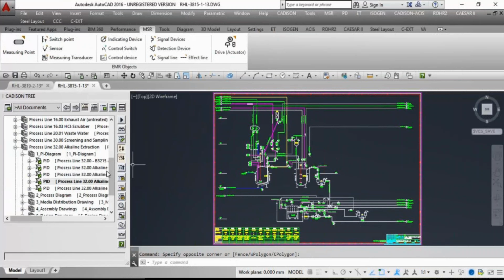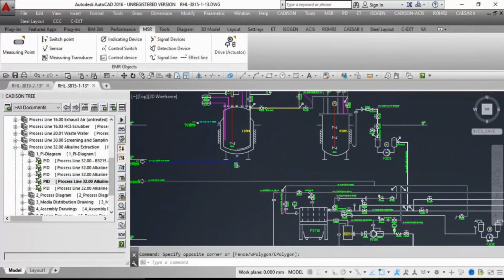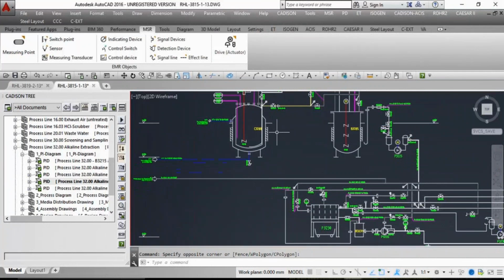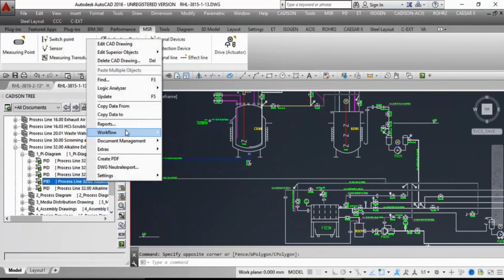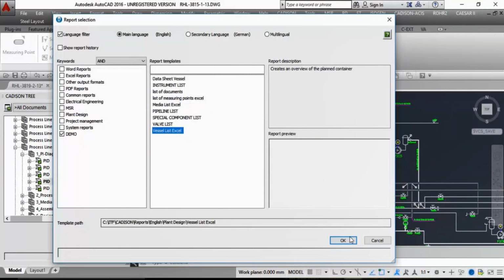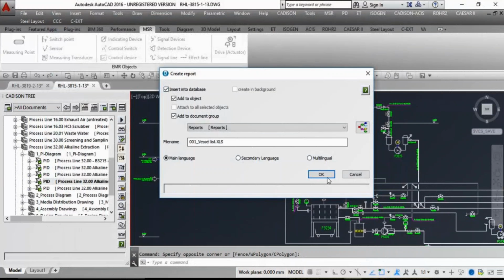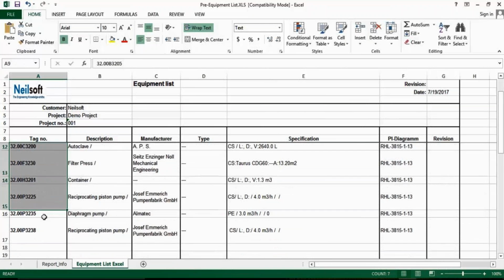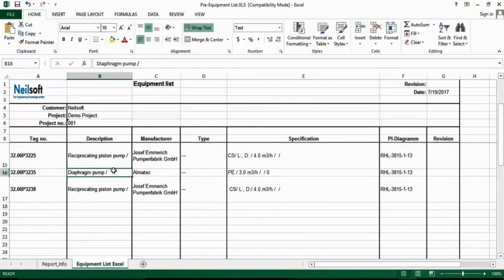Lastly, we have a couple of equipment items available in P&ID, such as a sedimentation tank or filter press. So we have reports for the vessel list also, because in basic or concept engineering, we generate the vessel list too. This is a predefined equipment list available with all the tag numbers, description, and specification details with the drawing number.